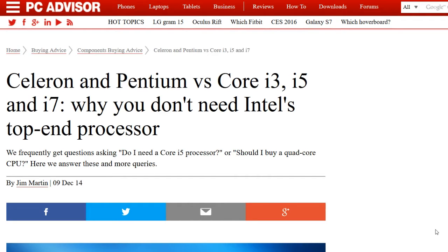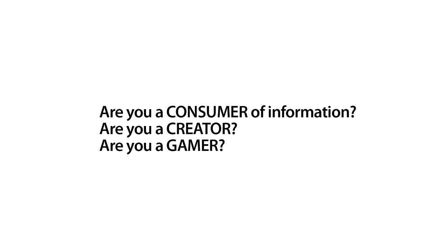And the answer to that question is simple, but it can be difficult. It's really based on what you do with it, what you need that device for. Now, everyone needs to connect to the internet. It's a given, and it really depends what you need to do when you connect to that internet. I guess the question really comes down to, are you a consumer of information or are you a creator?